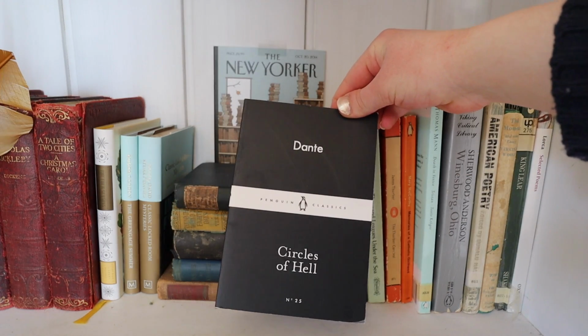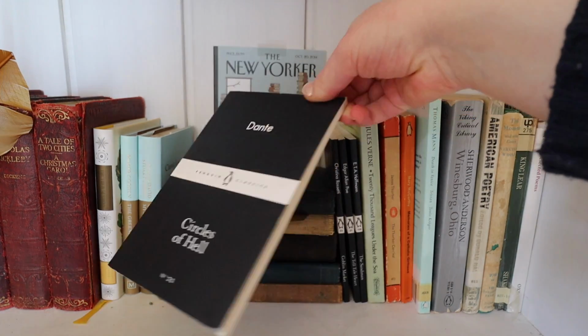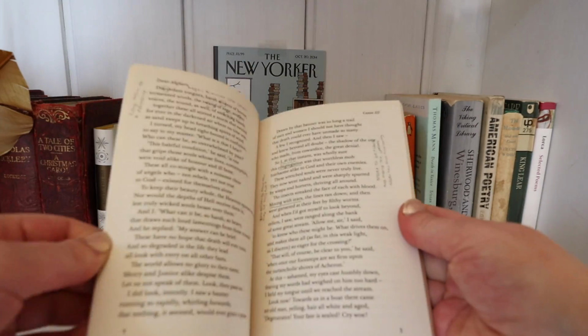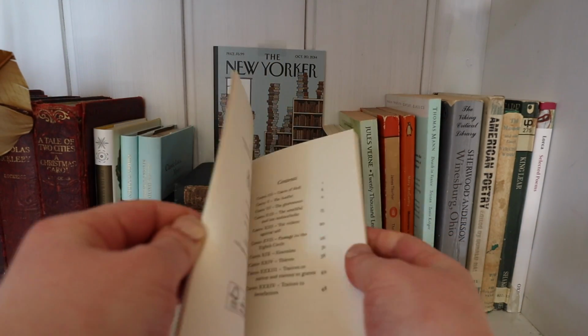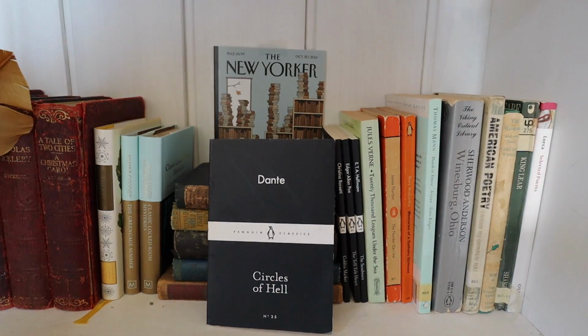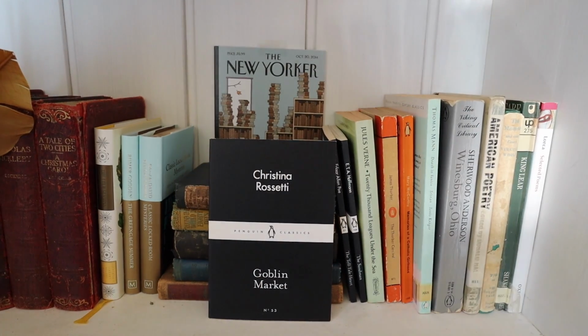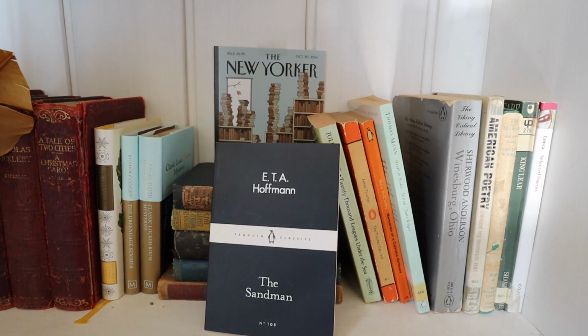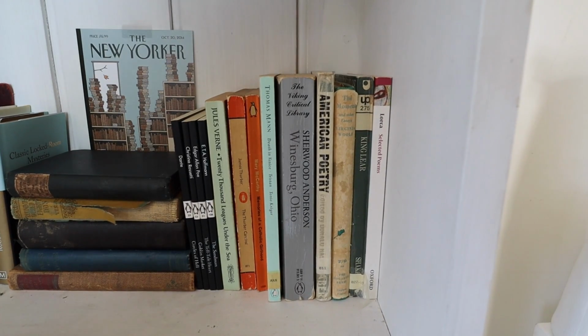These are Penguin Classic pocket editions, and basically these only retail for £1, so they're really affordable. You can just get like the best bits of an author's work. The ones I have are Dante, Circles of Hell, Christina Rossetti, Goblin Market, Edgar Allan Poe, The Telltale Heart, and my most recent edition is The Sandman by E.T.A. Hoffmann. Finally here I have some paperbacks.